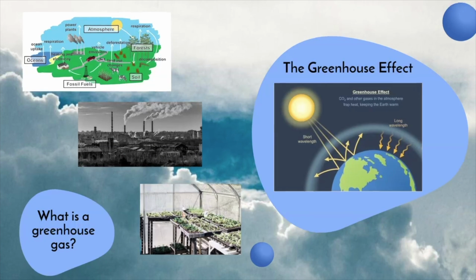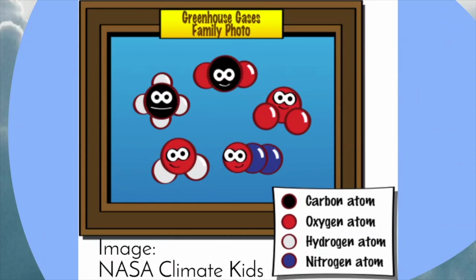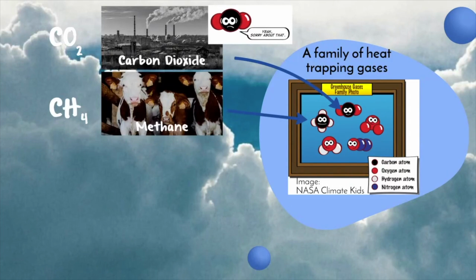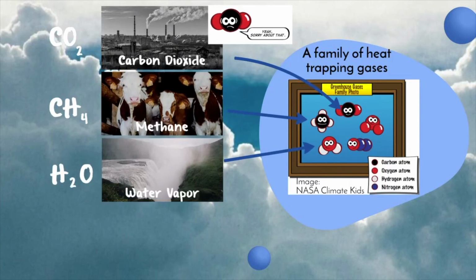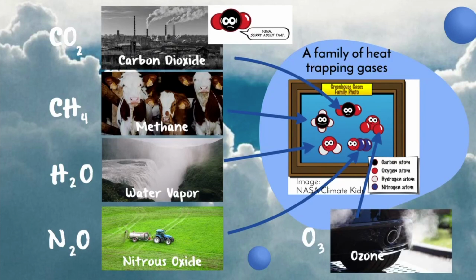So what is a greenhouse gas? They are heat-trapping gases like carbon dioxide. Let's meet the family. Carbon dioxide, which you are familiar with, is the main gas from burning fossil fuels. Methane comes from cattle, rice production, natural gas, and coal mining. Water vapor is naturally occurring but traps heat. Nitrous oxide comes primarily from agriculture, fertilizers, and power plants. And ozone comes from cars and factories, and although it can protect us when found in the upper atmosphere, in the lower atmosphere it traps heat.